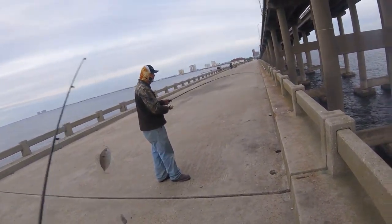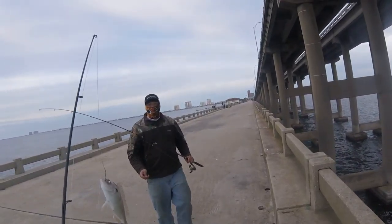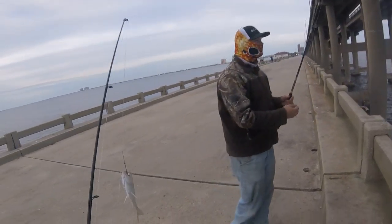This is awesome. I don't care if it's pinfish. We're catching fish. This is freshwater. Oh yeah.